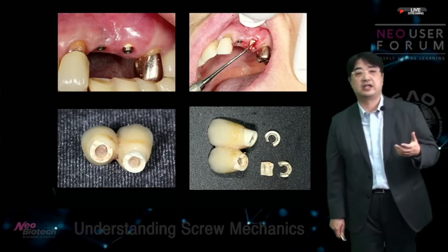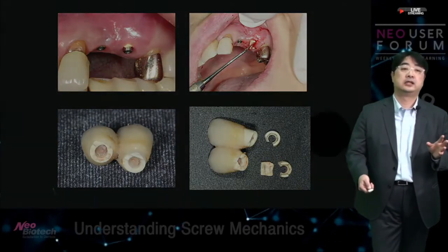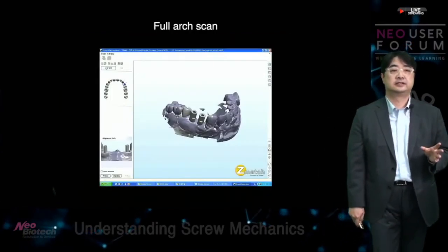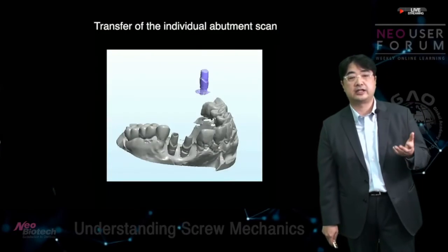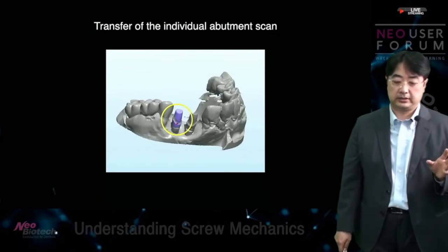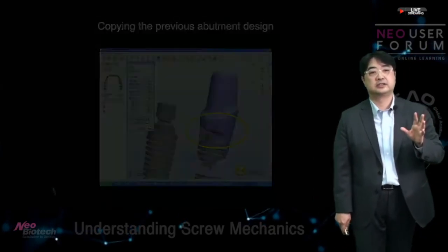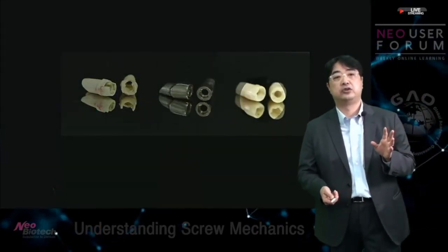This is one of the cases that I published with Professor Im Young-jun from Seoul National University. He removed all the broken abutment, and he made the impression like this. And we scanned it on the model table scanner. Then we sent the case to the lab, and he scanned the broken part of the abutment. As you see here, this is the empty part, the part that we lost, right? Then we drew on top of the broken part. Then we came up with the new titanium abutment and new zirconia abutment.